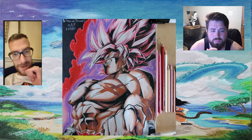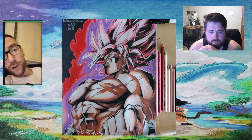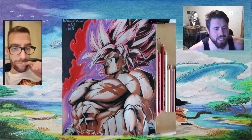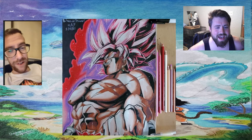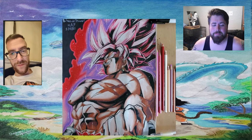But yeah, again I think the pink hair of Rose was a favorite of a lot of people, so why not put it on Broly? It's absolutely hilarious to me how you take a color like pink and you put it on a bad guy, and it becomes this beautiful, evil, monstrous thing that everybody just becomes instantly drawn to.